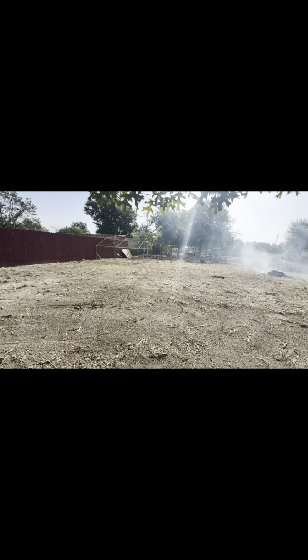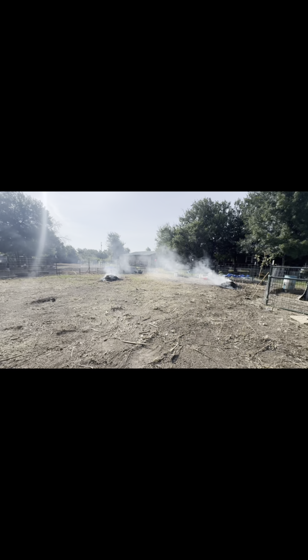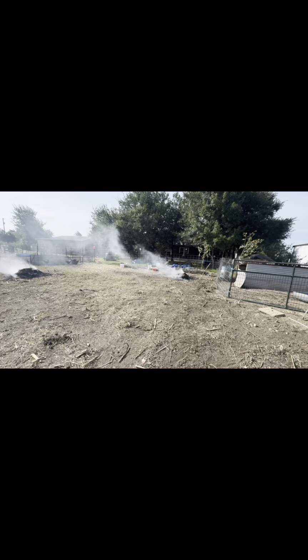But yeah, this cage, like I said, is going to go here, and so is the one behind me, because I'm going to start trying to raise those Cornish cross chickens or the red broilers. That way we can have, you know, some chicken and stuff. And eventually I do want to start me another little farm stand. That way I'll be able to put some of that stuff out there.